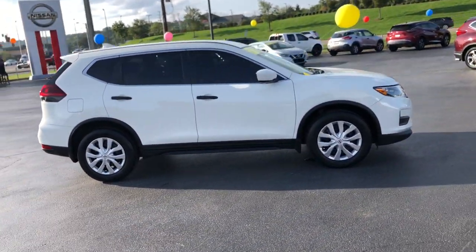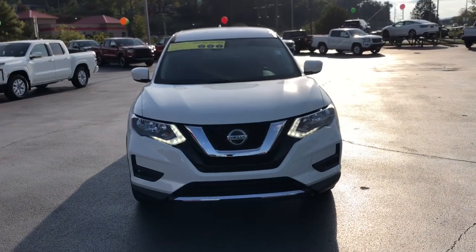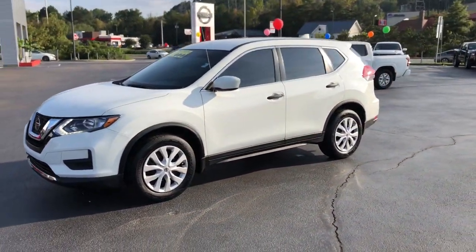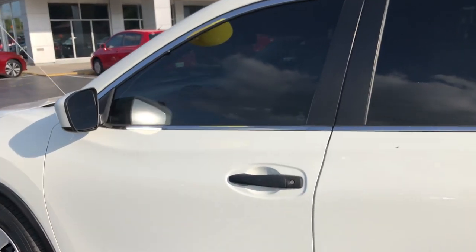These are just some of the great options this vehicle comes with: keyless entry, backup camera, lane keeping assist, satellite radio, steering wheel audio controls, blind spot monitor, Bluetooth connection, stability control, rear spoiler, intermittent wipers.